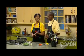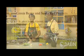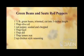Now, this is one of those quick and easy ones, Curtis. Let's actually go to the recipe and see what we're going to be doing with this one. Green beans and sauteed red peppers. It calls for 1 1/2 pounds of green beans, trimmed and cut into 3-inch lengths, 1 tablespoon of olive oil, 1 red pepper, seeded and chopped, 1 tablespoon of basil, 1 tablespoon of dill, 1 tablespoon of lemon zest, and 2 teaspoons of chicken-style seasoning.